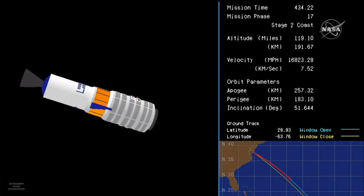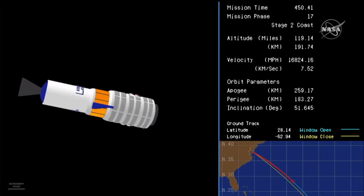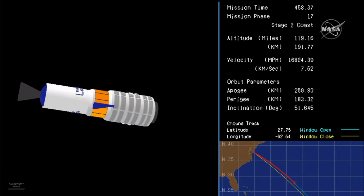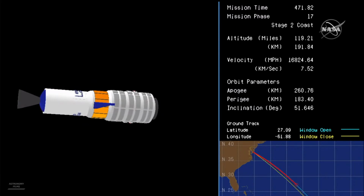And as you heard, the next major event will be Cygnus's separation from the second stage. Attitude nominal. Cygnus has begun its journey to reach the International Space Station early Monday morning. All vehicle subsystems nominal. Altitude 191 kilometers, roughly 1 minute to payload separation.